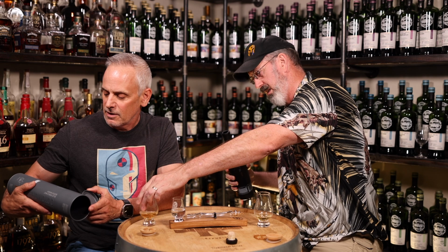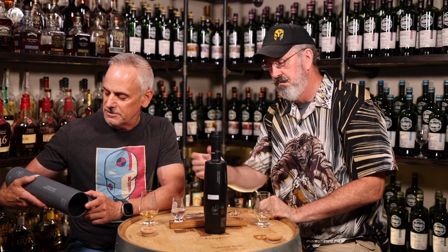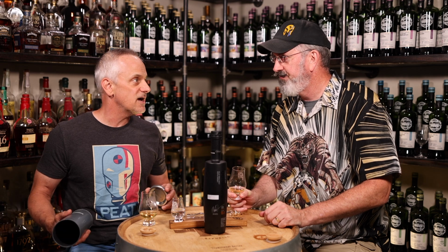Cask type is ex-bourbon cask. Barley origin, Scottish mainland. Barley variety, concerto. I think it's pronounced concerto. Limited edition release 2022. 137.3 parts per million. Smells like an Octomore. Ardbegs come in at around 55.